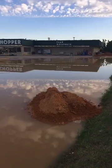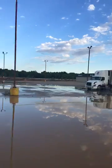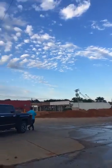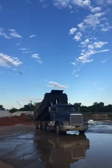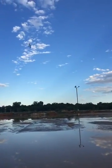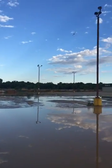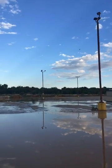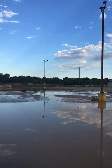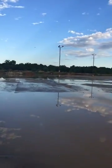For those of you who don't know, Pocahontas is my hometown. So it's a duty to report, but it's also bittersweet. As we watch this plane fly above us and survey some of this, it's a different situation because you're really watching the hometown go underwater.